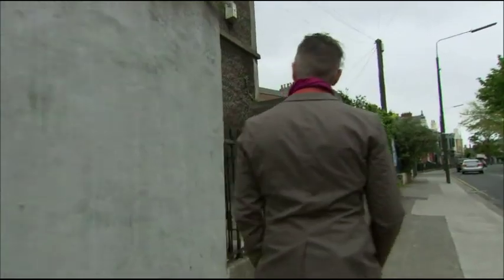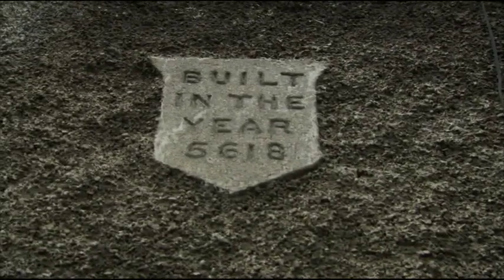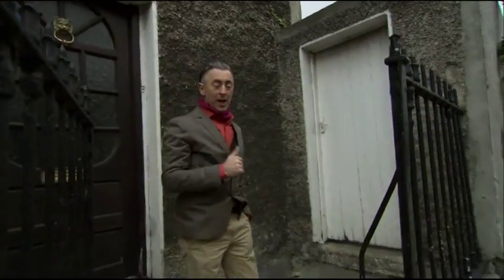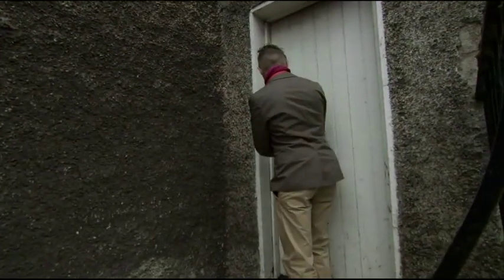There's something really amazing behind this garden door. People used to be really bemused about this date. See up there? 5618. That's because it's a Jewish calendar. And in here is a hidden Jewish cemetery.